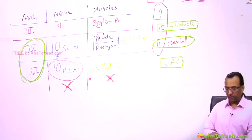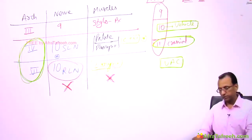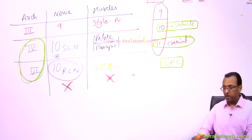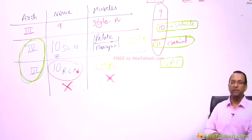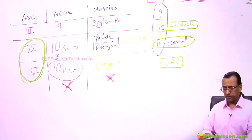See, when we cut the recurrent laryngeal nerve, you have also cut the axons of the cranial accessory nerve. That is why the larynx muscles were paralyzed. Larynx muscles are actually supplied by the cranial accessory nerve, but the fibers were carried by the recurrent laryngeal nerve. So when you damage the recurrent laryngeal nerve, you have damaged the cranial accessory nerve fibers. That's why the larynx muscles were paralyzed. Don't say that larynx muscles are supplied by the vagus nerve. It is by the cranial accessory nerve.